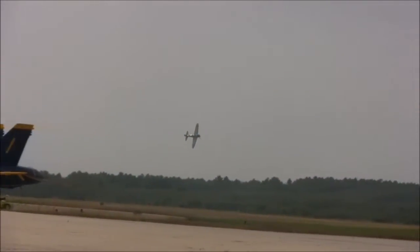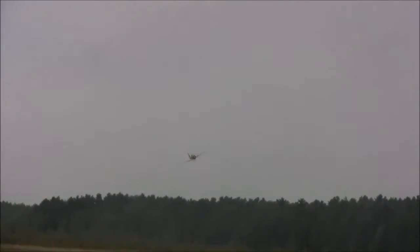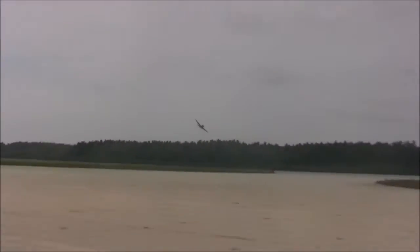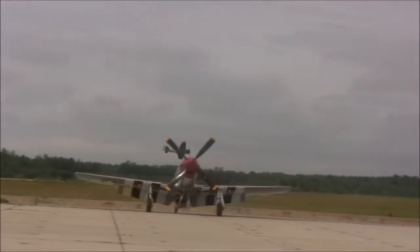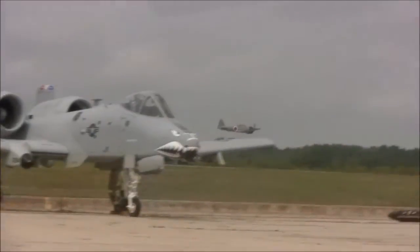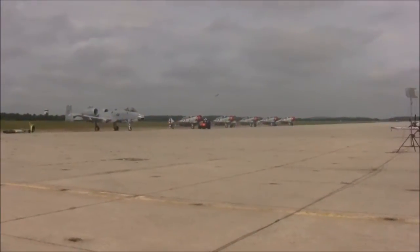The gentleman who you see flying today has been flying air shows for over 34 years and is one of the most skilled pilots anywhere in the world. And it was on the morning of December 7th, 1941 at about 8 o'clock at Pearl Harbor, Hawaii, that the attack started. Aircraft from the Japanese Navy attacked our forces at Pearl Harbor, and this was one of the aircraft that was involved in that attack.